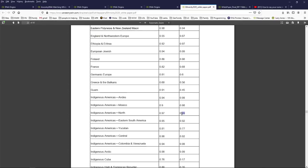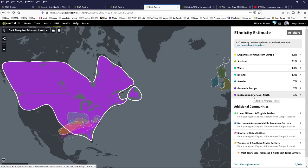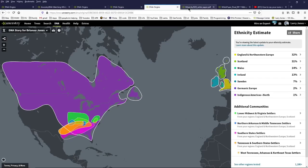And then it says, if they said you were that, then the likelihood that they got the percentage right is 97%. So my daughter is 99% likely to have Native American ancestry, and 1% is 97% likely. Well, 0.97, even if it was off by 0.3, that would still make it 1%. So you can rest pretty soundly that this is a 1% Native American ancestry from her.